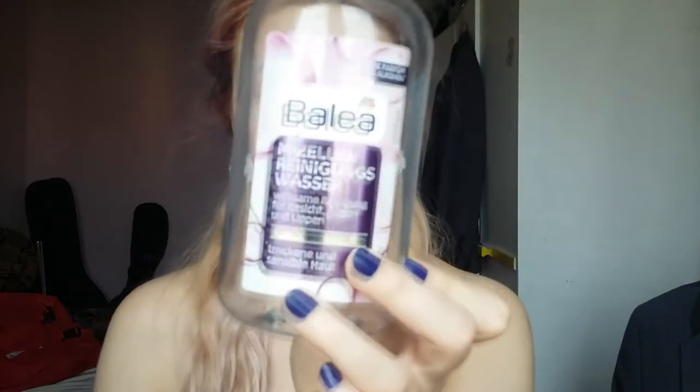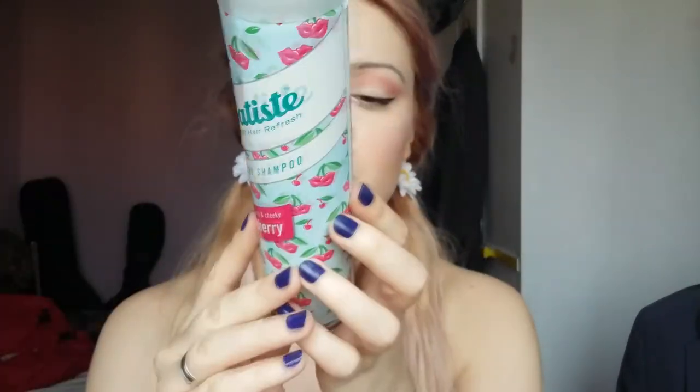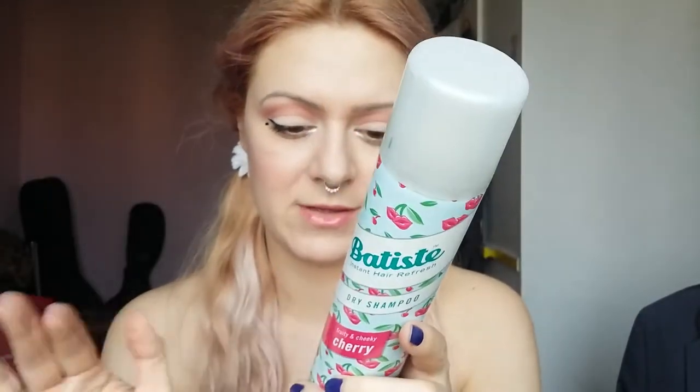Then we have this Balea micellar water, the drugstore brand from DM Drugstore. This formula is great. It takes everything off your skin and it's really mild, so I really recommend this. Then we have Batiste, of course. Batiste is vegan and cruelty free. It says right there, no tests on animals, and it's vegan, so I highly recommend this. It works wonders. It keeps your hair looking and feeling clean and smells really good.